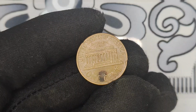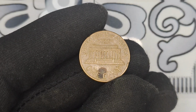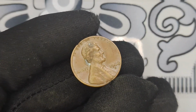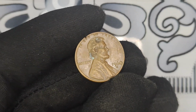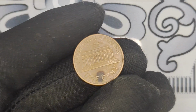The 1968 Lincoln penny is part of the iconic Lincoln cent series, which began in 1909. The S mint mark on these coins signifies that they were minted in San Francisco. In 1968, the U.S. Mint resumed adding mint marks to coins after a short period when they were omitted. This means the 1968 penny holds a special place in the history of American coinage.